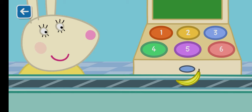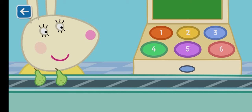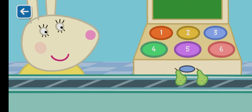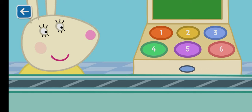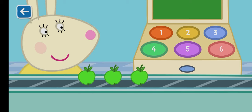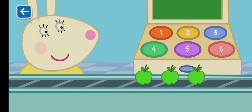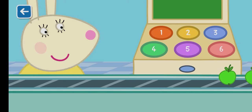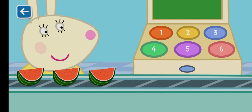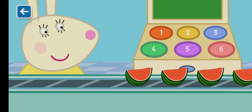One, banana. How many pears can you see? Two pears. How many apples can you see? Three apples. How many watermelons can you see? Four watermelons.